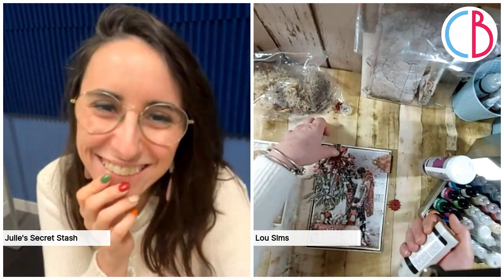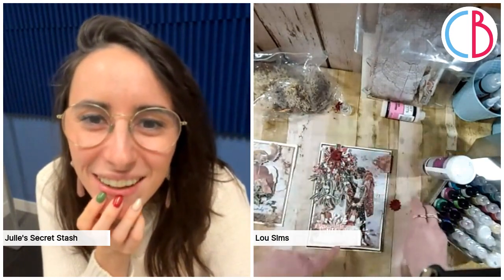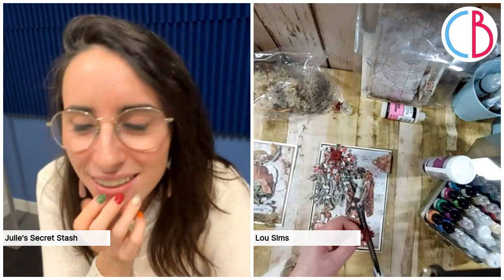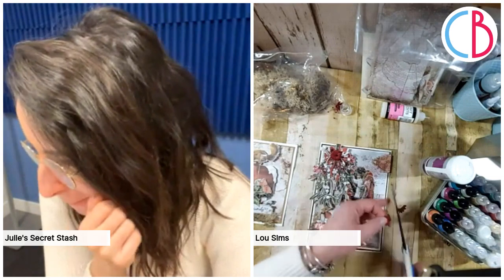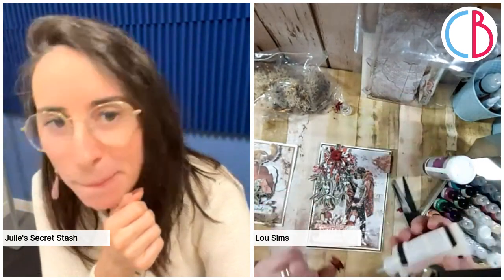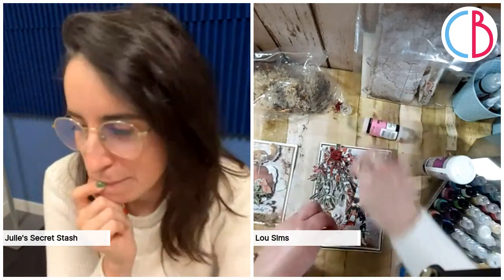I just want to put the flower in there. And just to tie in the flower, I'm just going to cut this one in half because I can then add little bits of the red just down the bottom here.